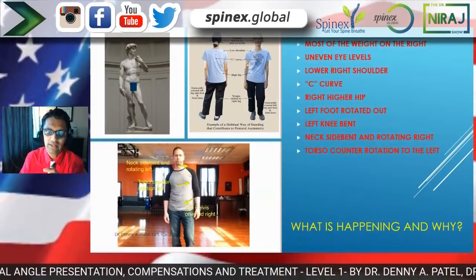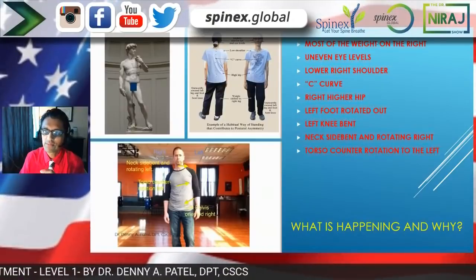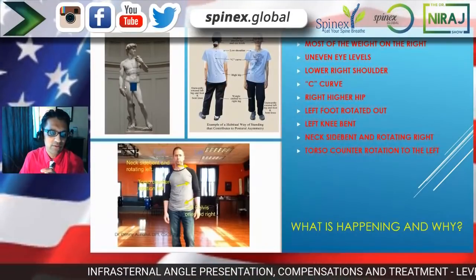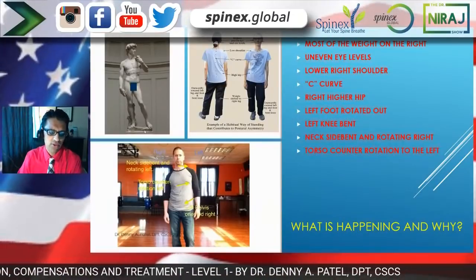So this pattern is what I want you to recognize. Okay, but most of the times people will be shifted. You see, David, see this shift where everybody has that? Look at people that stand, they'll shift all their weight on their right side. And you're thinking, why is that? And I'll show you why that is.